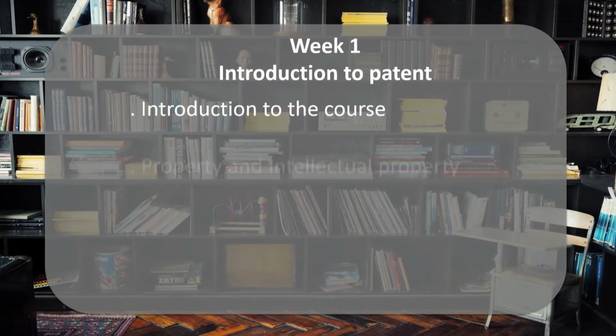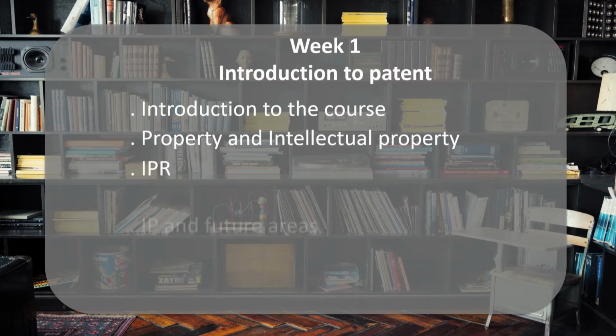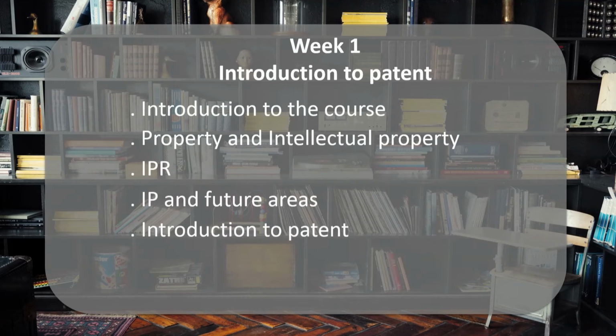Week 1 is about introduction to patent: definition, concepts, patentability. It covers introduction to the course, property and intellectual property, IPR, IP and future areas, and an introduction to patent. This week will be dedicated to property and intellectual property. What is the difference between them and what are the similarities between them?